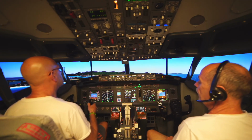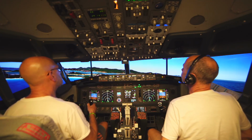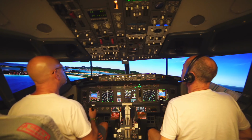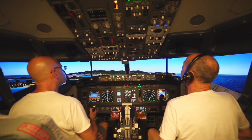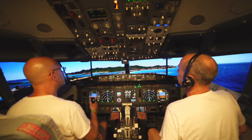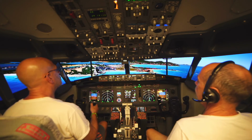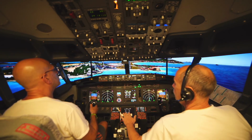400. Touch low, but not that bad now. There you go. Swing to the left, swing to the left. Now you're pretty much lined up. Now straighten it out. And then bring the nose down. Bring the nose down because you're a little high. Now you're a lot high. Push the nose forward. See how high you are? 300.